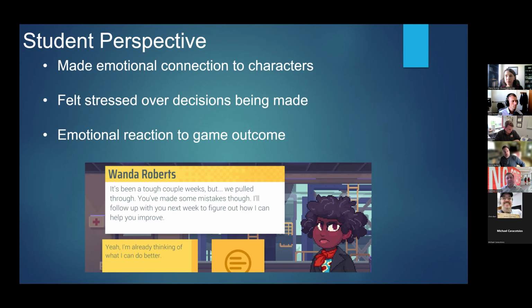In surveying students, one of the things that really comes out year after year is that students really make an emotional connection to the characters. And that's really interesting because, as you can see, these are 8-bit characters, sort of retro style. In order to make an authentic simulation, it doesn't have to be virtual reality. It doesn't have to be a completely high fidelity replication of actual reality. A simple 2-dimensional game like this with 8-bit retro styles can really get students to connect and believe that they're in these scenarios, and connect emotionally with these characters.